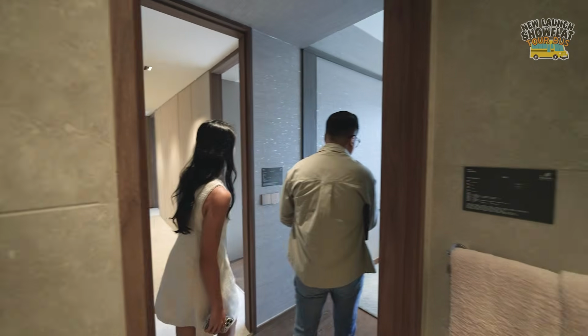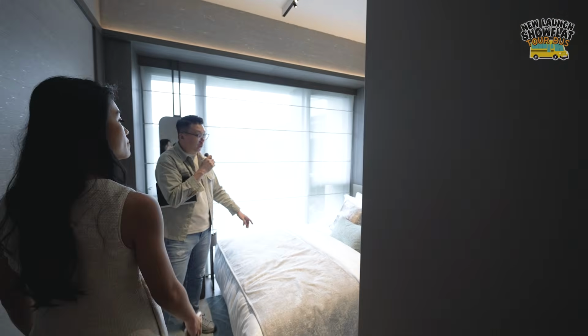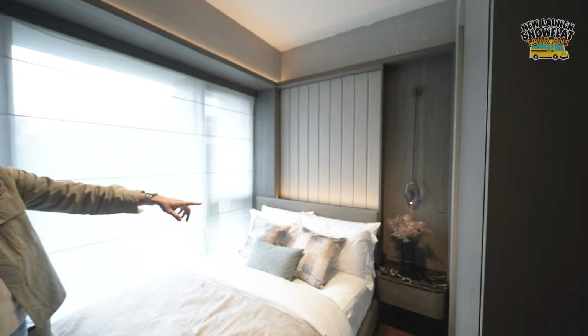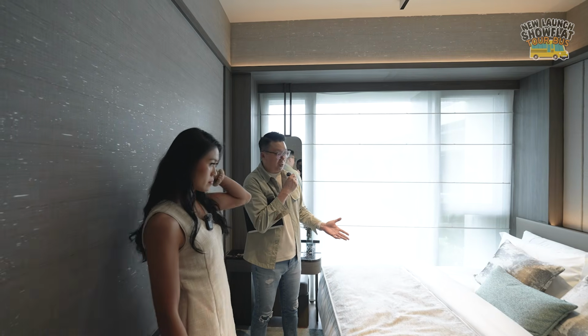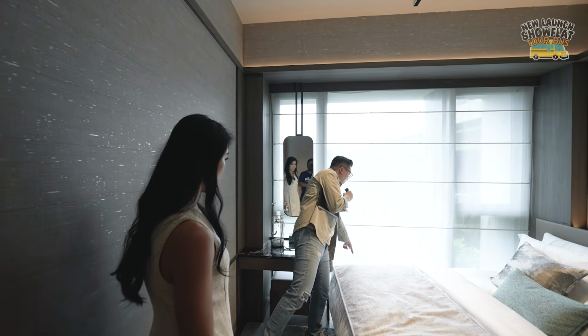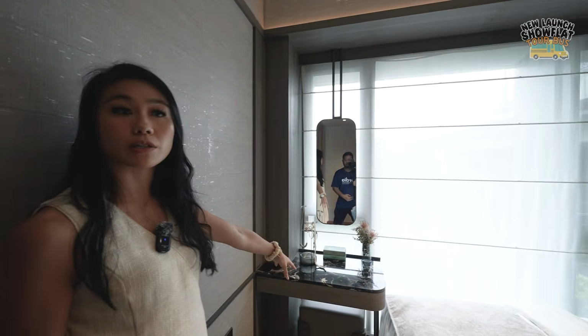Junior master, I would say, is pretty decent size. This is the queen size bed, but of course, they push it slightly closer towards the window because they factor in a little bedside table right there. But otherwise, if you want to put in a super single size bed, I think it's still very good size. This is the queen size, little walking area right over here. You get more space. Behind, there's even a vanity countertop as well.